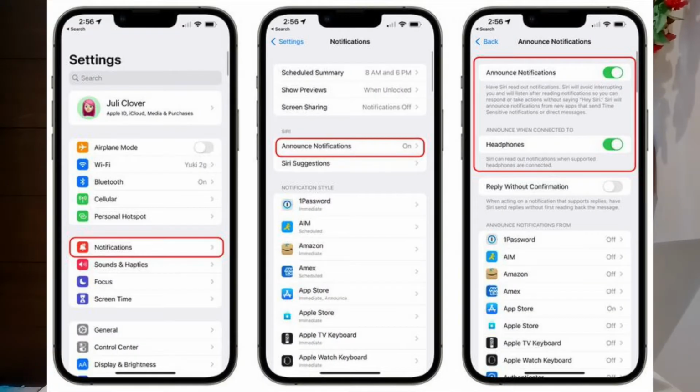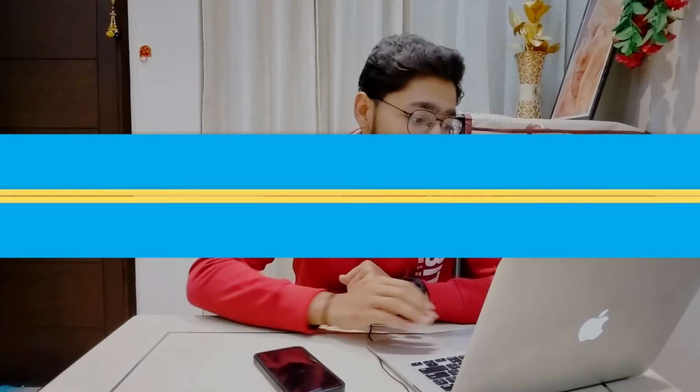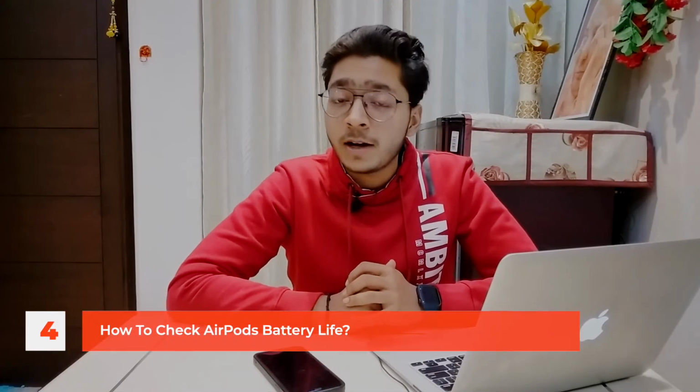You have to turn on that toggle, and then beneath that you will see an option called headphones. You have to turn on that option, and after that, whenever you have connected your AirPods with your iPhone and your AirPods are in your ears, Siri will read all of your notifications, all of your messages, so that you get to know that from this person you have got this message, from this app you have got this notification, so you will all be updated. It's a very useful feature for some people, but for some it's not useful, so you can customize this feature according to yourself.